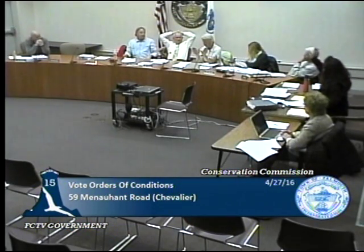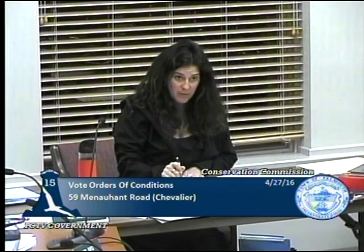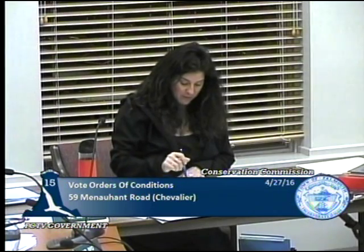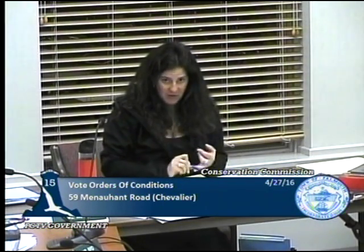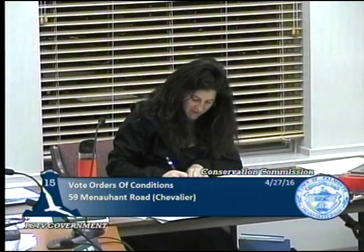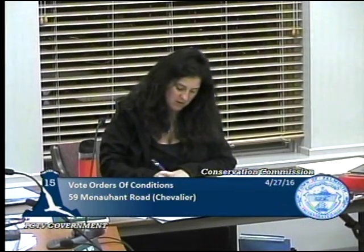I'm going to go through it right now. Okay. They provide a letter of approval from the Board of Selectmen. They provide a revised plan that must be approved by you. Proving the status of the fence, permission from the Board of Selectmen, Chapter 91, and lot coverage. And revised lot coverage calcs. And that's all before work can begin? That's all before work can begin.